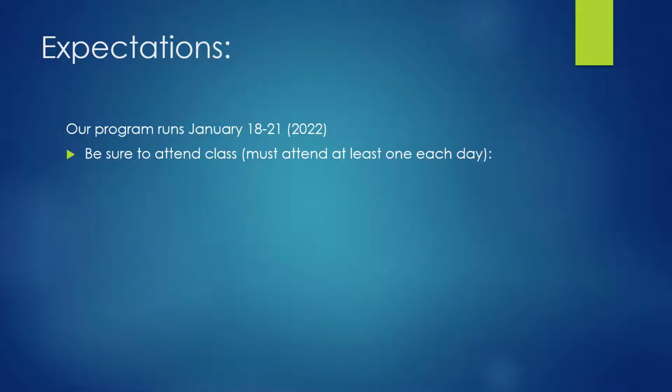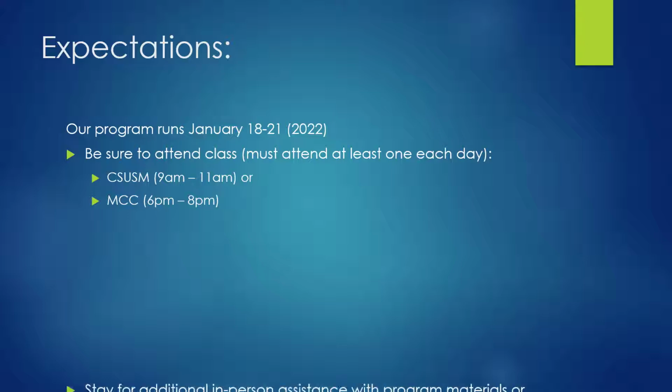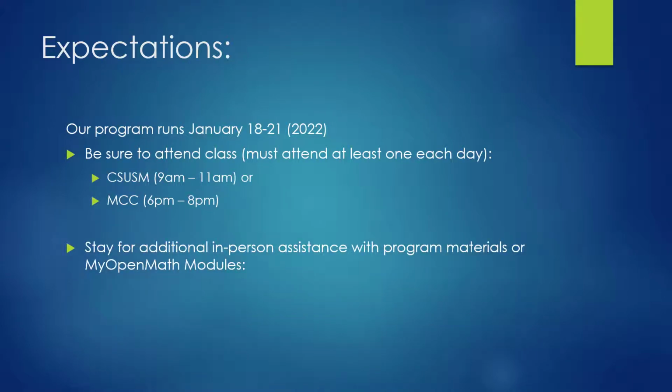Let's talk briefly about our expectations for this program. The program runs for 4 days in person, January 18th through 21st. Be sure to attend class. You must attend at least one each day, and you can choose Cal State San Marcos for the morning session or Mira Costa College for the evening session. You can also stay for additional in-person assistance with program materials or any of the MyOpenMath modules. That additional hour-long in-person assistance lasts from 11 till noon at Cal State or from 5 to 6 p.m. at Mira Costa College.